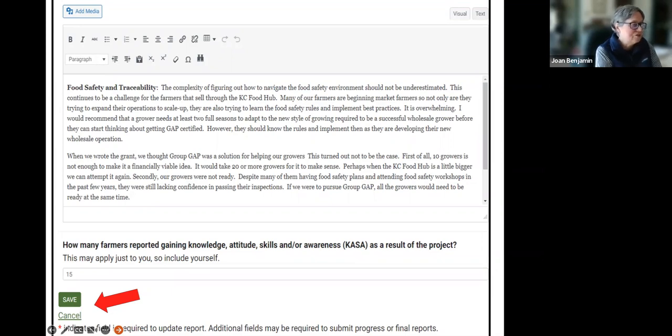In some of these sections, you're going to see it will ask you for numbers, like in this one where it says how many farmers reported gaining knowledge, attitude, skills, and or awareness as a result of this project. If that's just you, that's fine, just put one. But if you had a field day and you had 15 people who attended and they learned about your project from there, you could put 15 in here and then save, or cancel if you decide you don't want to make the changes that you've just made. Let's go on to the next slide.